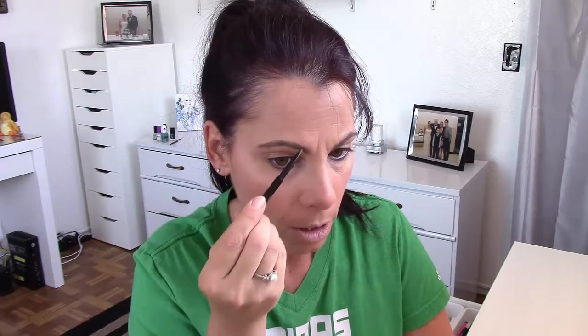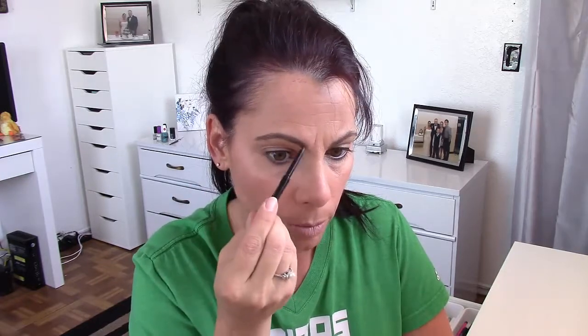I'm not doing a whole lot of shaping with the brow. I'm just filling in mainly. See, it's just a simple fill-in. I'm not really going overboard on the brow shaping today.